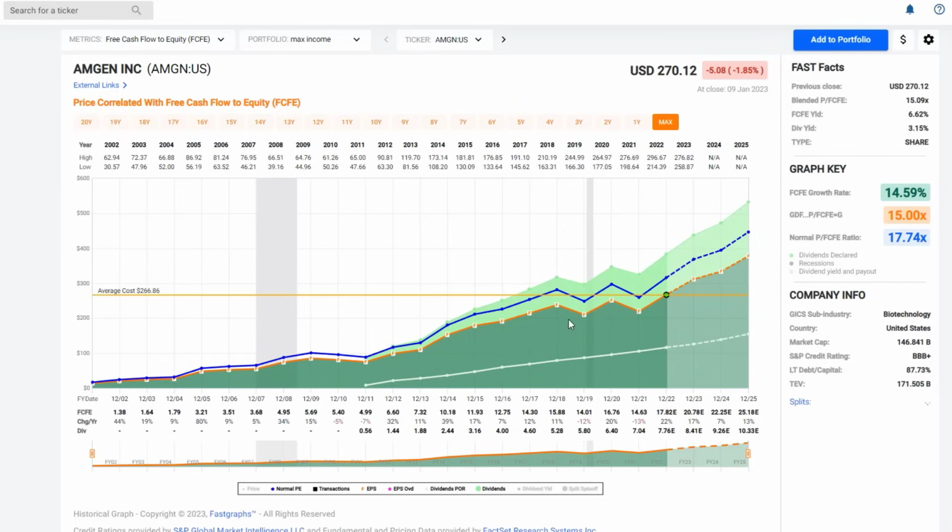That means I've got more free cash flow than I have dividend income. So that gives me a safety factor. I've got a BBB plus company here, and a major biotechnology company that's been really a growth juggernaut, as you can see, over all this time. But so I'm looking for a current yield of 3.15% in Amgen.